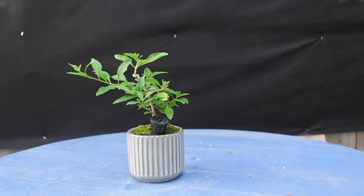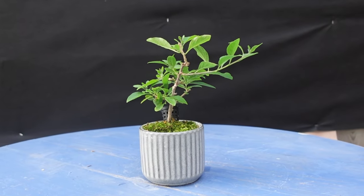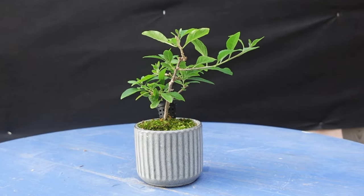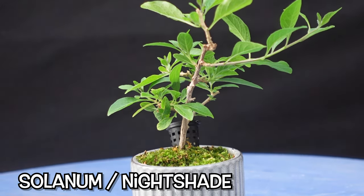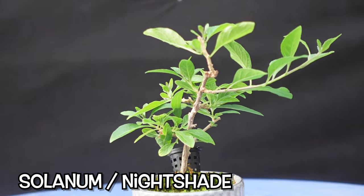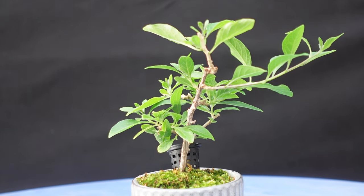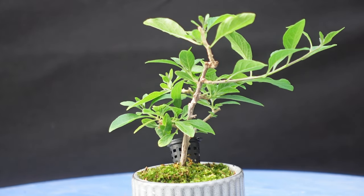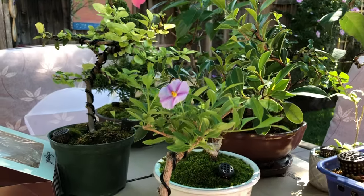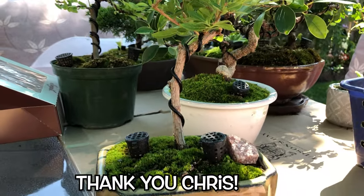Vince and I were recently at our friend Chris's, another Toronto Club member, and he gave me this little solanum, or nightshade. I'm not sure if it's a purple nightshade or a blue witch nightshade. But either way, I'm going to count this as a birthday present, since he did give it to me right around the time of my birthday. I can't wait until mine starts to look like Chris's, which you see here.